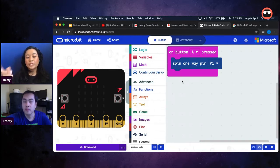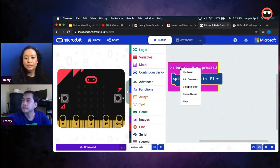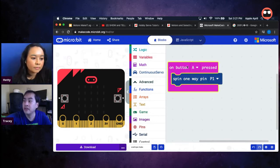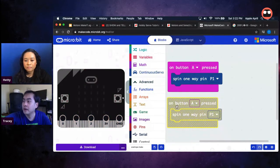Okay, so we want to add a second block, a second event handler, which is on button B press. A shortcut is that you can just copy and paste from the existing one. We want to right click on this one, because some people may right click on here. But you can see that the highlight shows you exactly what you are selecting. If I click on button A press, everything, including the blocks inside the event handler, is selected. So in this case, I'm able to duplicate the whole part here.